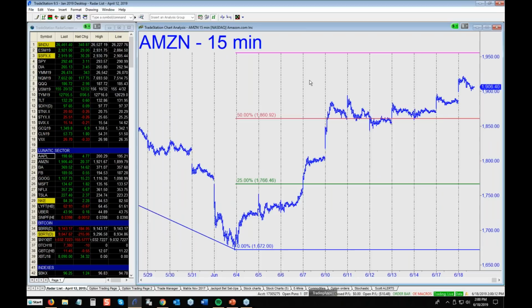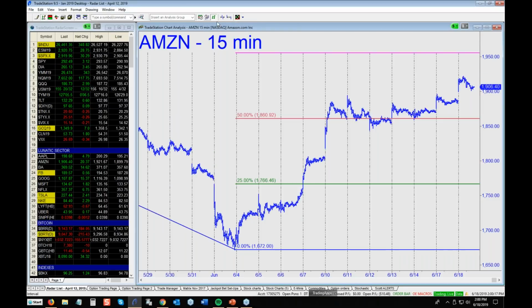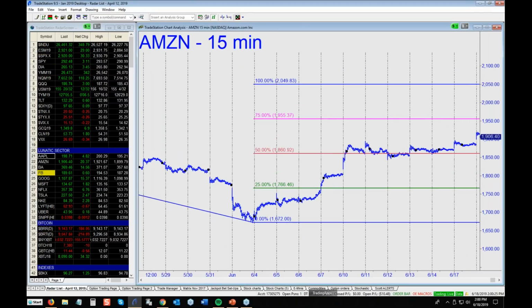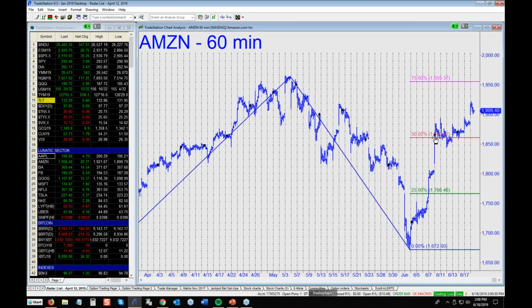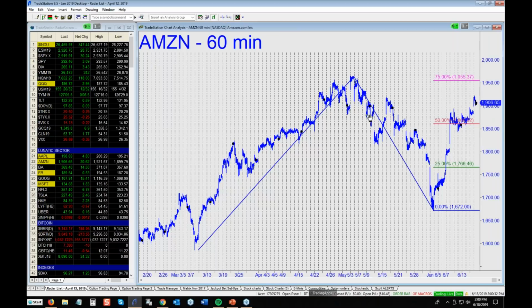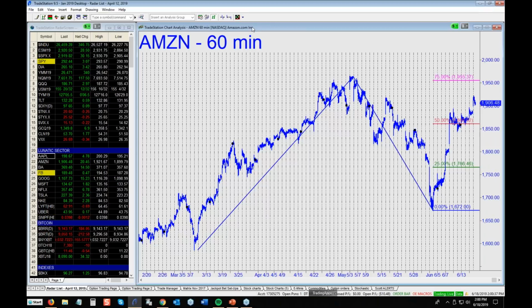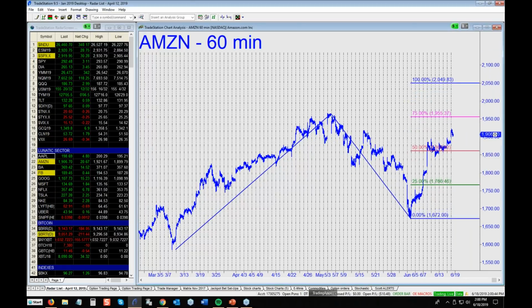Now I'm going to be using the hidden pivot method. It's an ABC pattern that we can employ in different ways to get a pretty good handle on where things are going. And the key piece of any ABC chart is this red line here. I call it the midpoint pivot. And depending on how easily a particular stock or trading vehicle gets through that midpoint pivot, I can get a really good handle on the trend strength.